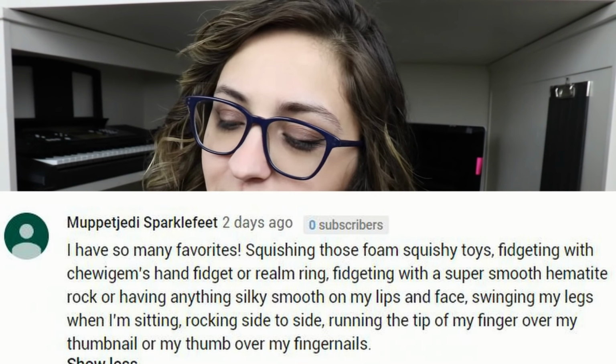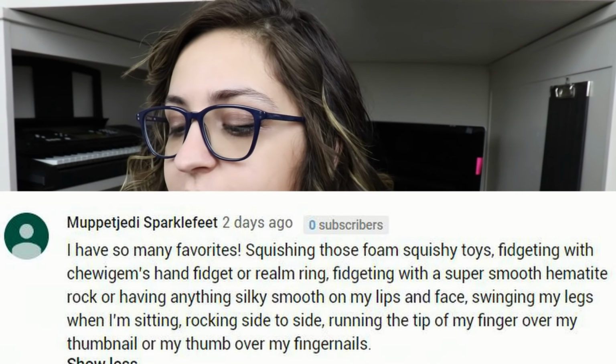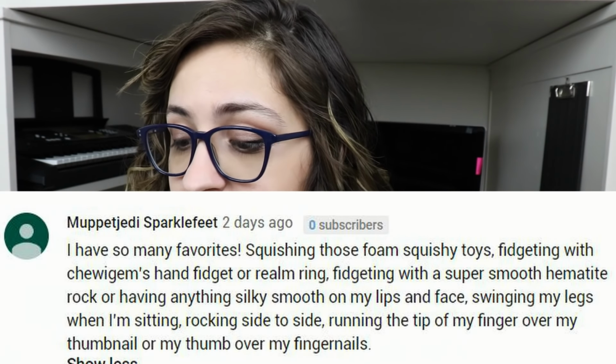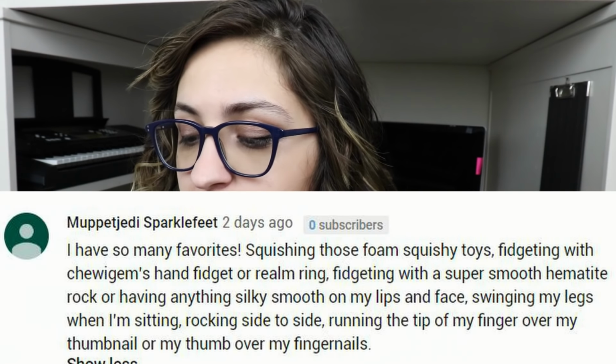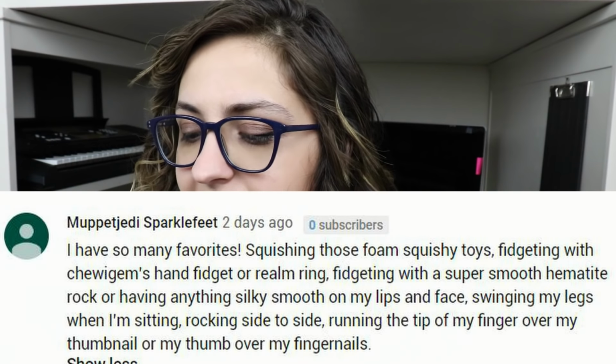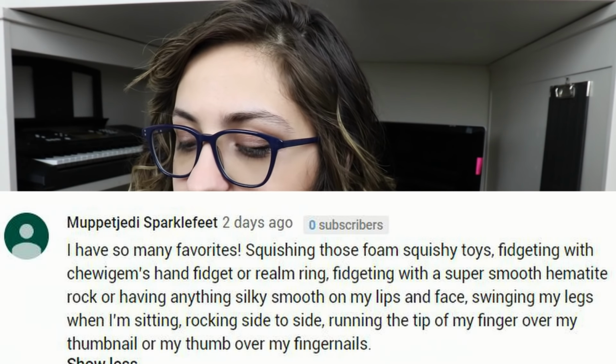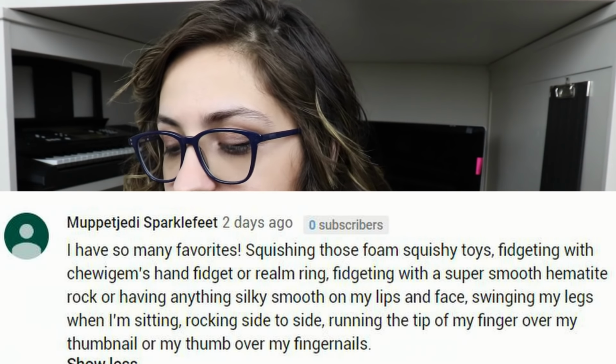Muppet Jedi Sparkle Feet, I think, says, I have so many favorites. Squishing those foam squishy toys, fidgeting with Chewy Gem's hand fidget or realm ring, fidgeting with a super smooth hematite rock, or having anything silky smooth on my lips and face, swinging my legs when I'm sitting, rocking side to side, running the tip of my finger over my thumbnail. I'm assuming like this, because I do that. Or like, okay, here we go, like that maybe?